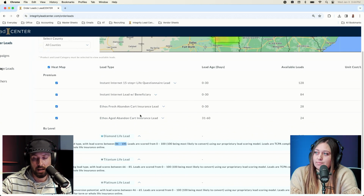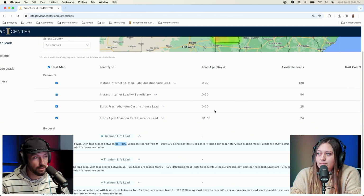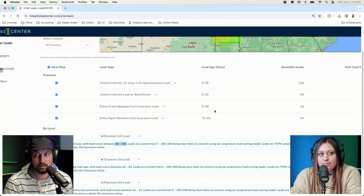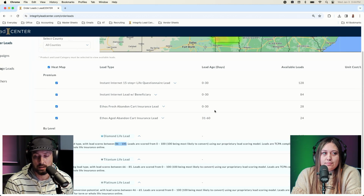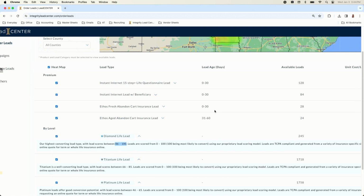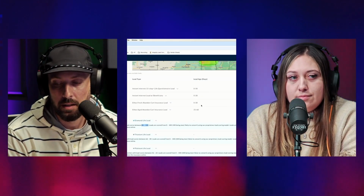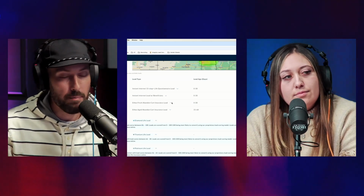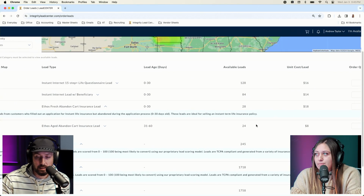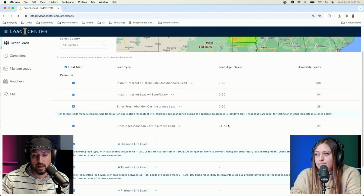Few other things. We got Ethos Leads, which I love these because somebody actually went to apply to get an Ethos policy online, didn't finish, and that becomes an Ethos fresh abandoned cart lead. And then you have aged abandoned cart lead, which is basically a lead that is between 31 and 60 days old that has gone online and done that, but it just hasn't been sold for 30 days. So it drops down into that category. If you want to look at pricing, you just go here and, so it's $18 for a brand new one and $8 for an aged one.